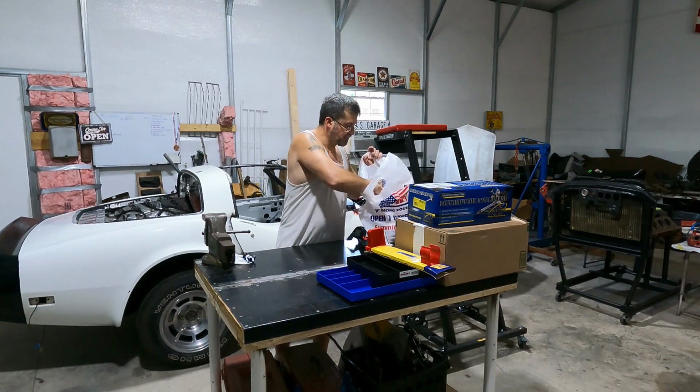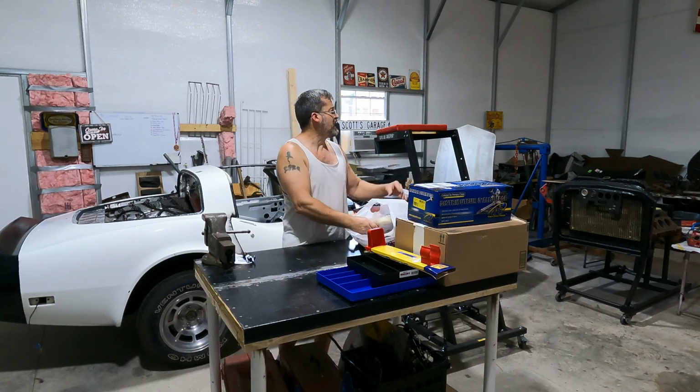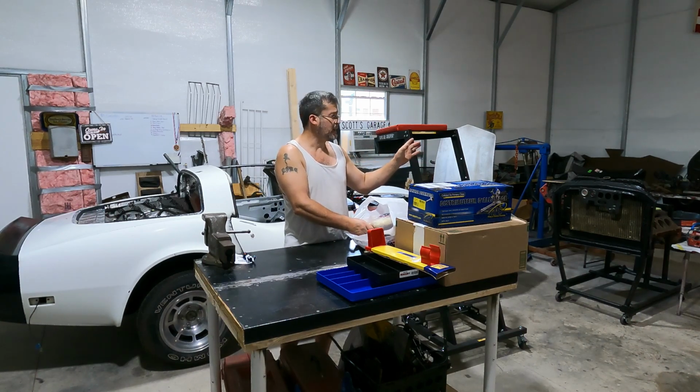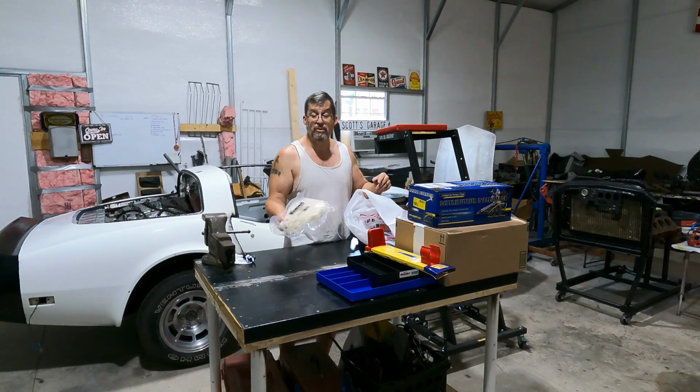That's worth it. I have an older buffer over there that has a sanding pad attachment on it. I need a buffing pad attachment if I want to buff anything. So I got one.